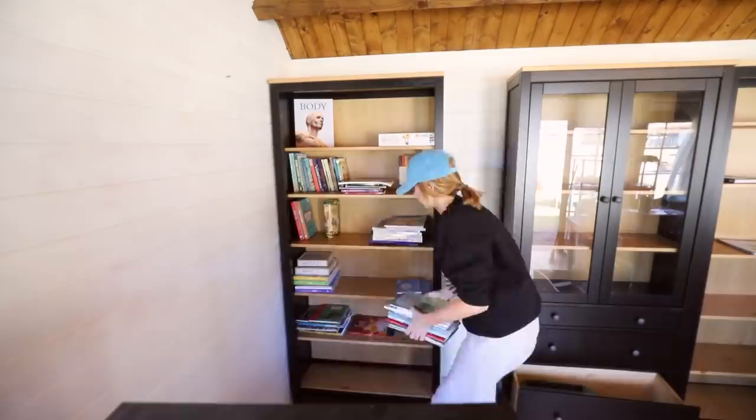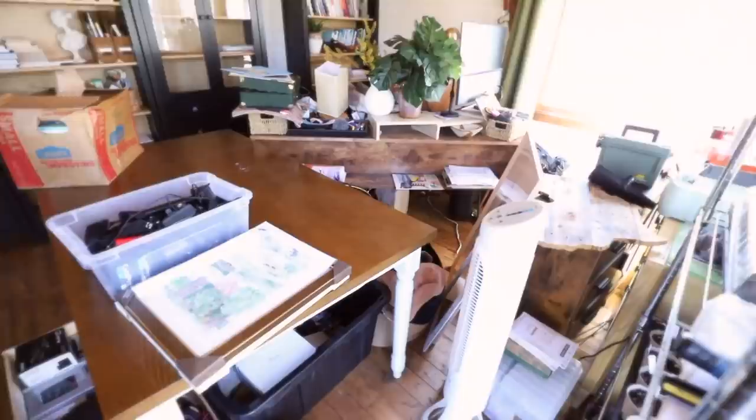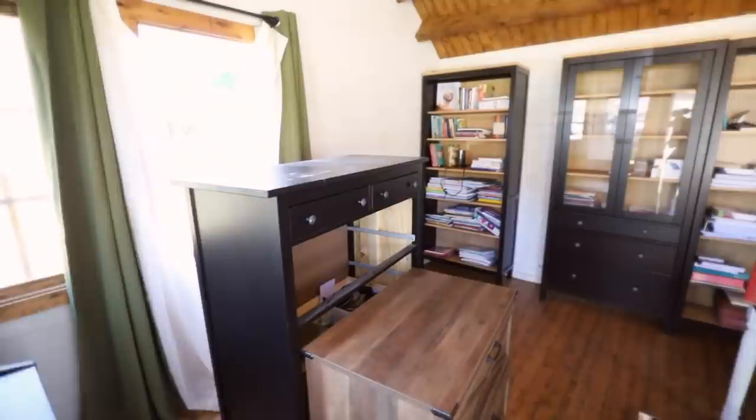We're making progress, people. We're making progress. I'm out of breath. This is not organized, as you can tell. I'm just kind of throwing things up there to get them out of the way so that I can keep sorting through all of this stuff. Woo! We're making our way downtown.